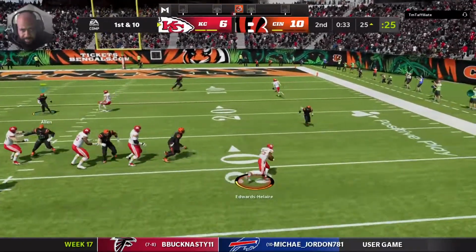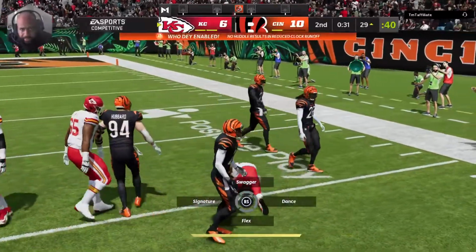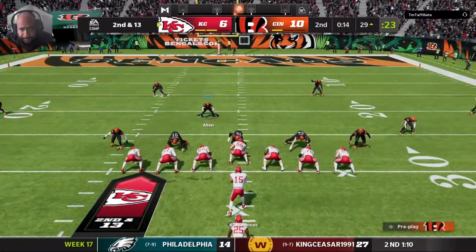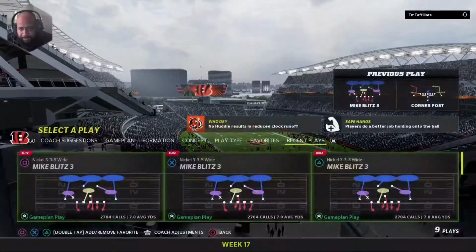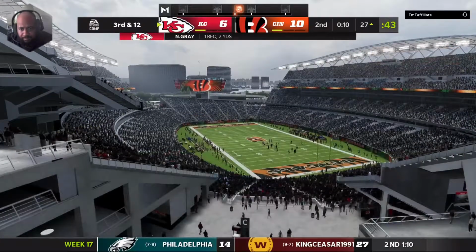Mahomes now on first down. Finding Edwards-Helaire once again. And he went nowhere. He'll lose yardage back to the 29. But despite the completion, they're going to wind up losing 3 there. Second down. Now Mahomes. He's going to find his tight end Gray, complete. Now a timeout signaled for, and they'll get it with 10 seconds to go before halftime.